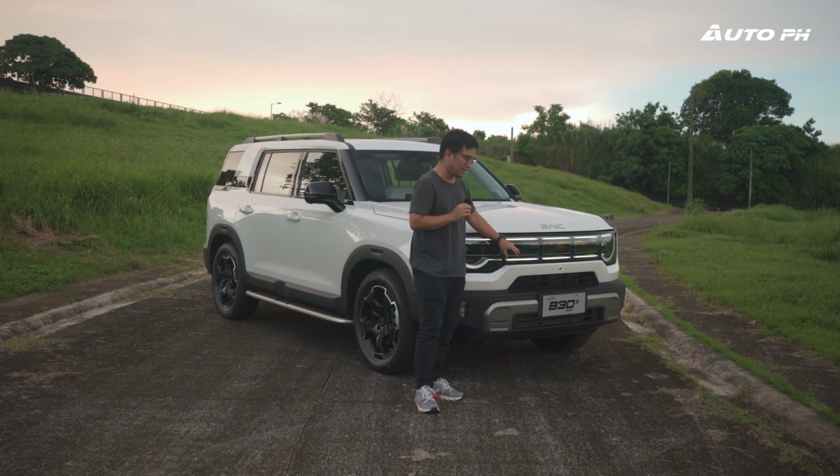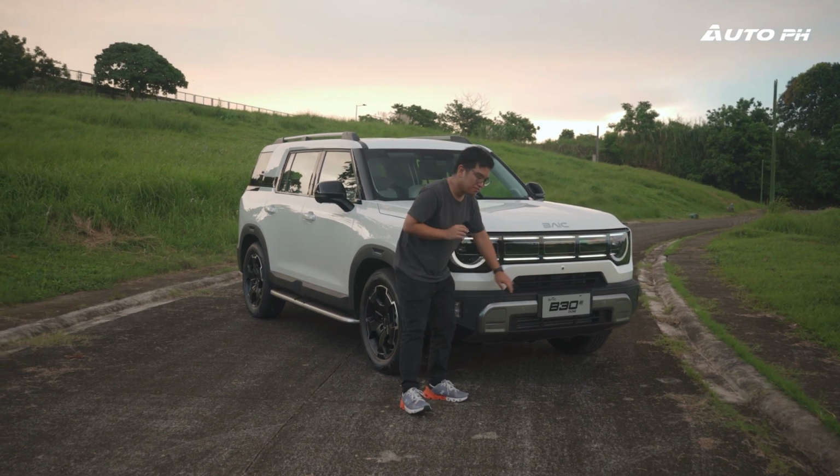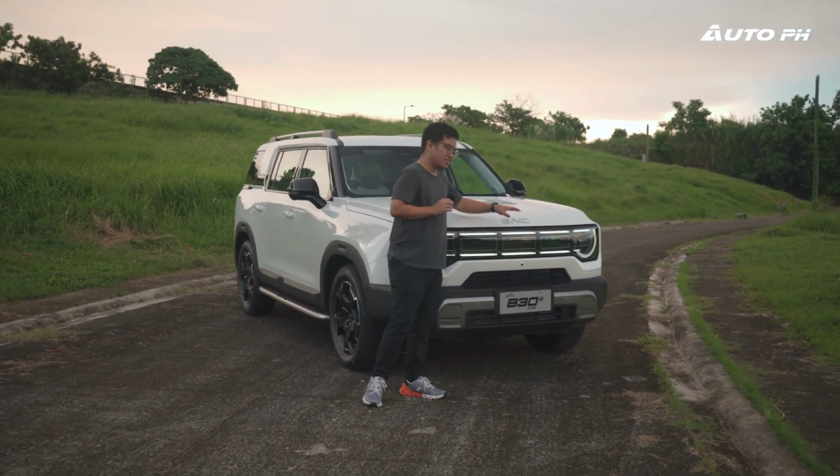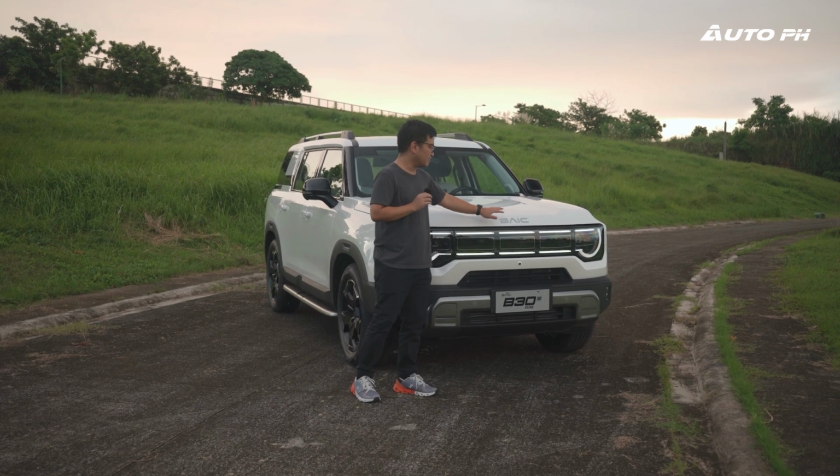If you look closely, it does light up as well. Then down here, we have the actual grill, and we also have the camera over there. So BAIC here in the middle, it's not the Chinese Beijing character, this one is BAIC.